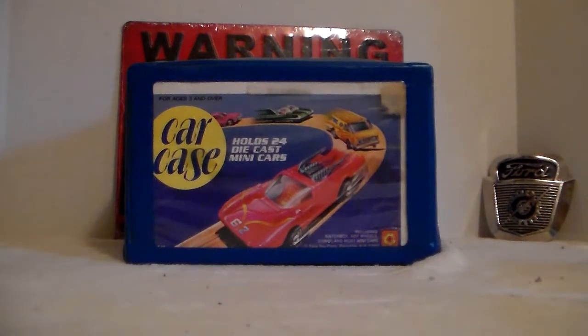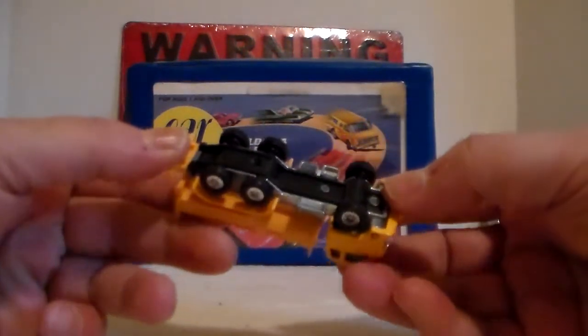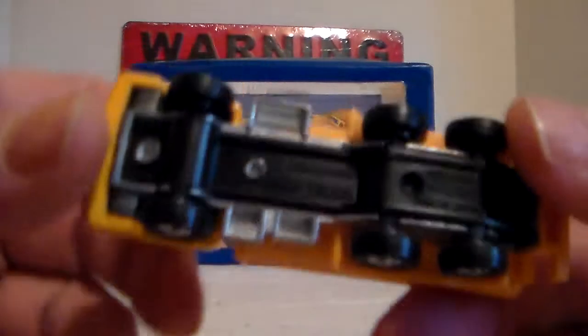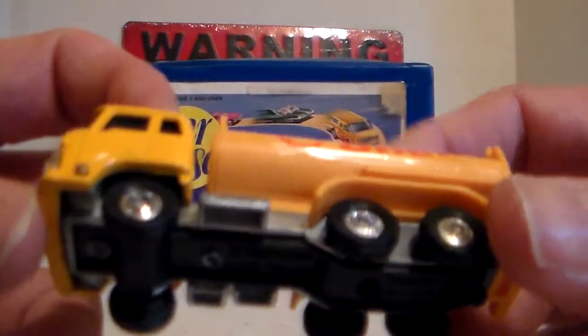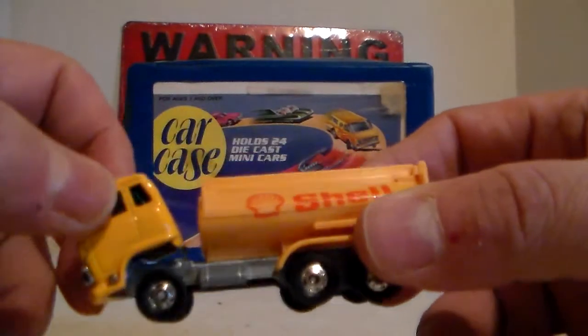Alright gang, here is another video of some die-cast cars and trucks I picked up here and there. Can't recall where I got most of them from, but we're going to check them out anyway. So this one, most of them, like here we go. This is a Tomica. Well, they're not showing up too good. Tomicas are pretty cool. Got a lot of detail on them.